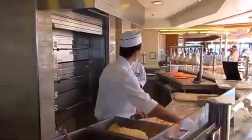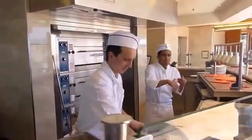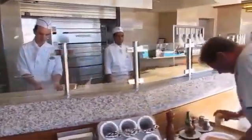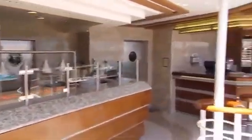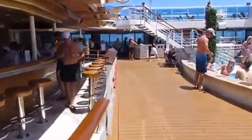On the pool deck, they have Prego Pizzeria, where they make up the fresh pizza, and it is really, really good. It was actually rated the best pizza at sea, and if you want, they'll even deliver a whole pizza to your room for $3, which is a really great deal, and it's definitely worth it.